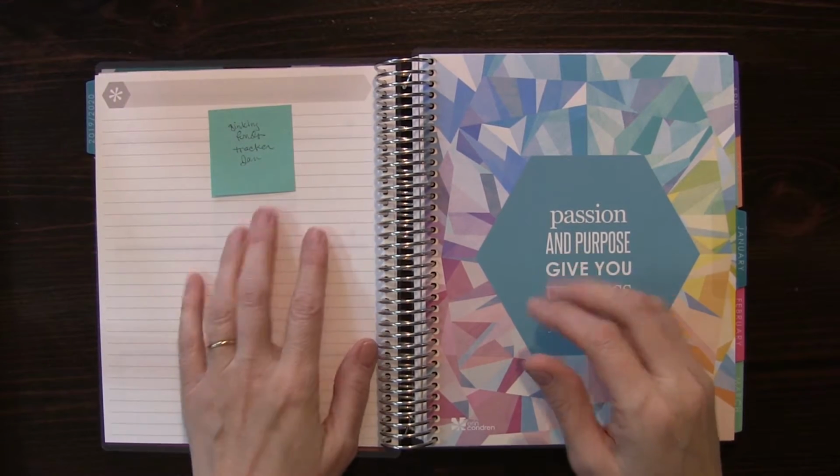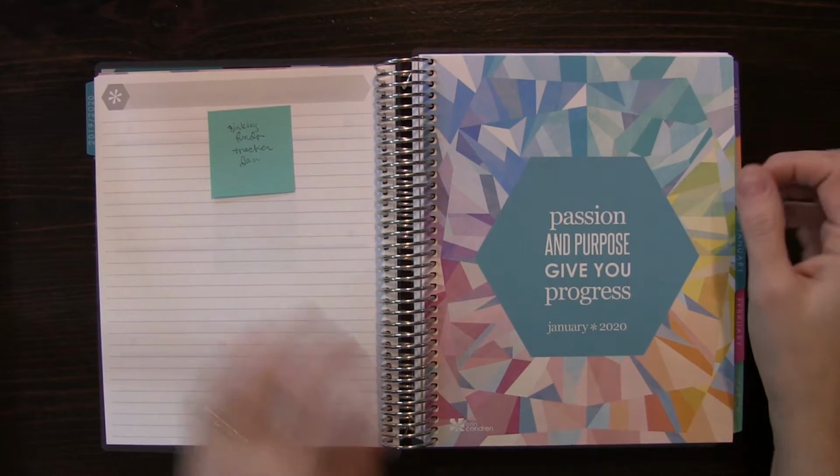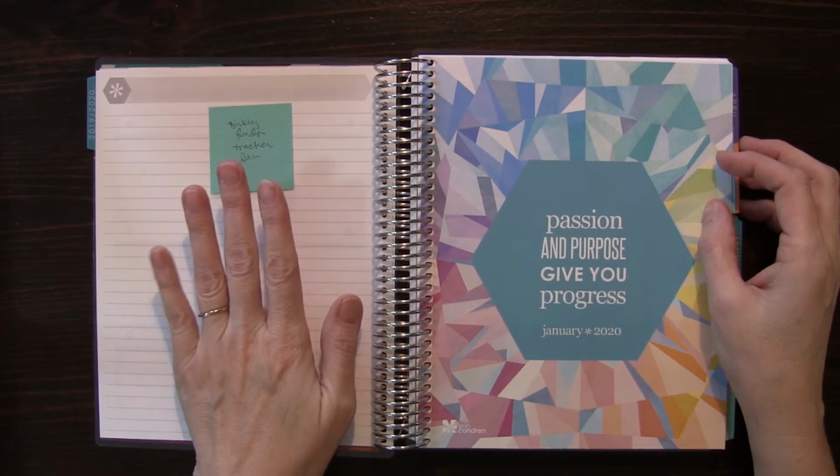On this page, I'm going to set up my sinking funds tracker for January. These are all the things that I'm saving up for, future expenses, I guess you could call them.